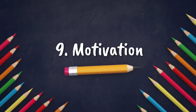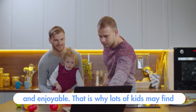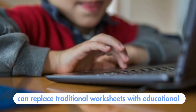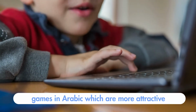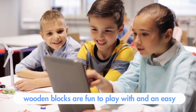9. Motivation. Children tend to only do things that they find fun and enjoyable. That's why lots of kids may find that the learning process is boring and they soon lack motivation. To overcome that problem, parents can replace traditional worksheets with educational games in Arabic, which are more attractive to their kids. Alphabet puzzles, coloring books, or wooden blocks are fun to play with and an easy way to learn Arabic for kids.